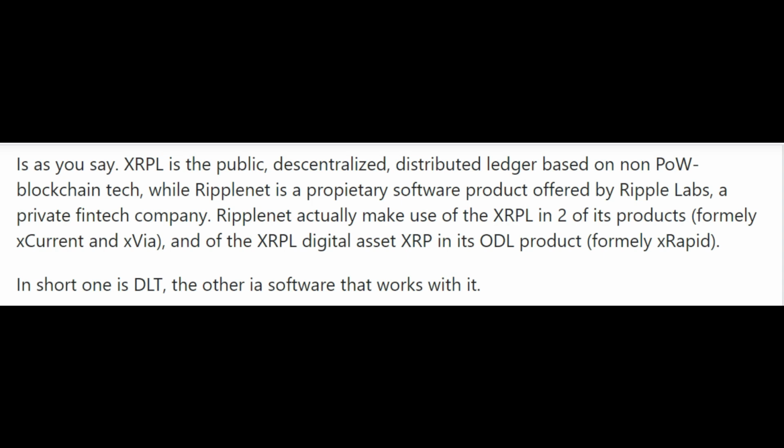The XRP ledger is the public decentralized distributed ledger, and it's based on non-proof-of-work blockchain technology. While RippleNet is proprietary software produced and offered by Ripple Labs, which is a private fintech company. RippleNet actually makes use of the XRP ledger in two of its products, formerly xCurrent and xVia. Those products run on the XRP ledger, and on the XRP ledger, the native asset is XRP. Just like Bitcoin has its own blockchain, and the native token for the Bitcoin blockchain is Bitcoin. XRP is the native token for the XRP ledger.